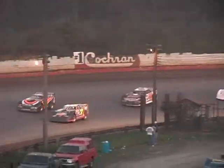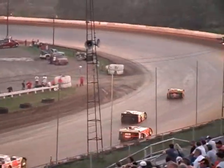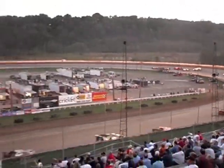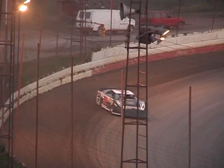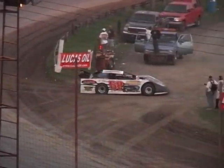That's right, and up out of the groove. Here they are, side by side. Give that spot to Matt Miller. Miller, Ferree, Flinner. We've got a car slowing down. I believe it's the 68 of Tim Hitt. Tim Hitt, who was running as high as second, has come to a stop in turn 4, and the caution is back out. 18 laps are down.